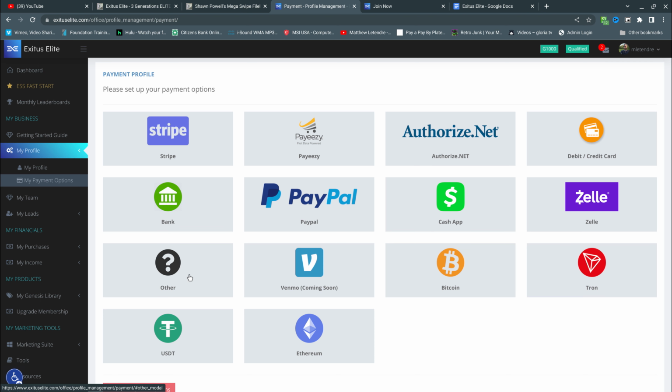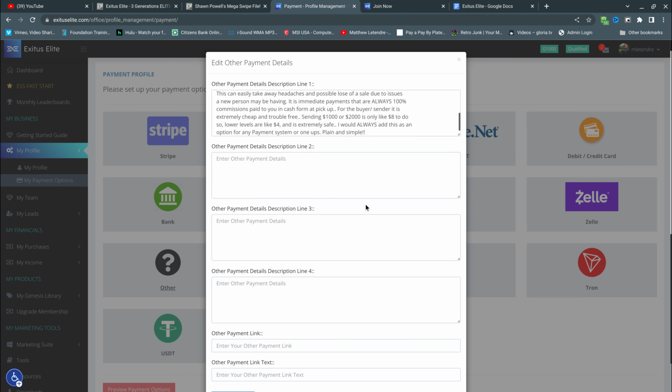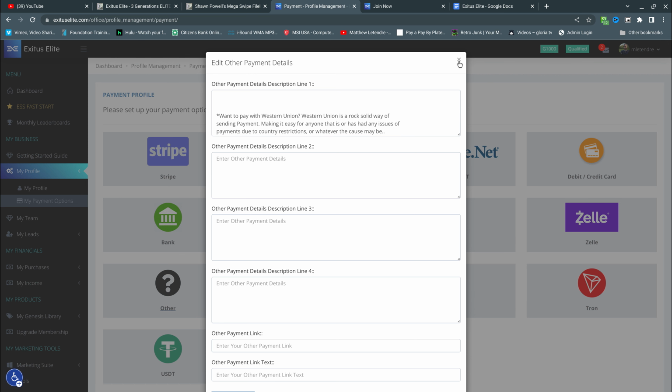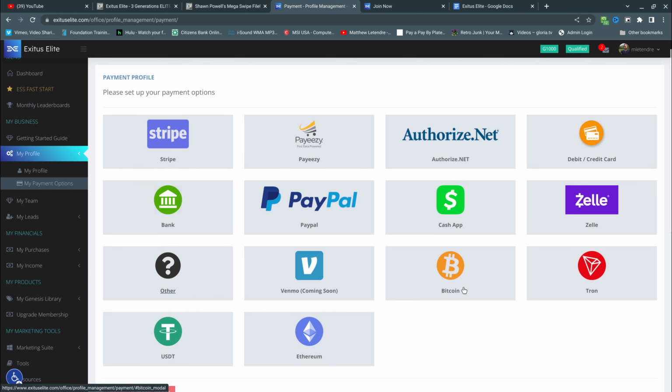And if you have another one that you want to use, you can just click right here and state what you want to put in here. So like I have Western Union, so if somebody wants to use that, they can do that as well. Or you can always do a money order or something like that. So I give people all the different options. Eventually, I want to add Venmo as well. They also have a Bitcoin option, a Tron, I think that's a cryptocurrency, and Ethereum, that's another cryptocurrency. So you can use all these to pay with or get paid by.